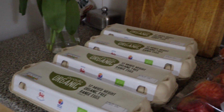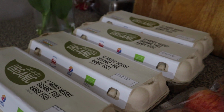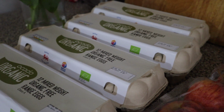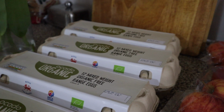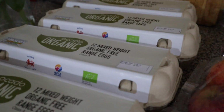And then over here I've just got 4 dozen eggs. Now they've actually lifted the restriction on the amount of eggs you can get now, because up until last week you could only order 2 boxes of eggs, because for some reason COVID affected the amount of eggs you're allowed to order. But now I can get 4, so brilliant.